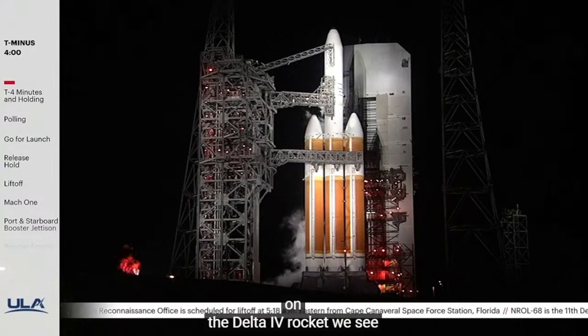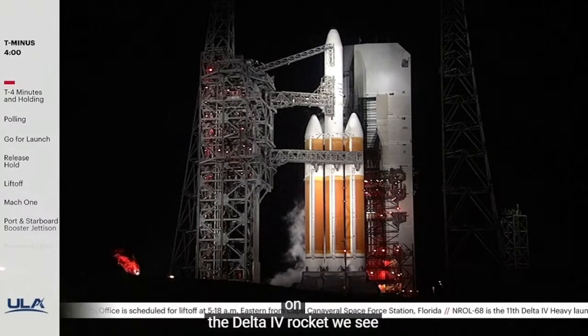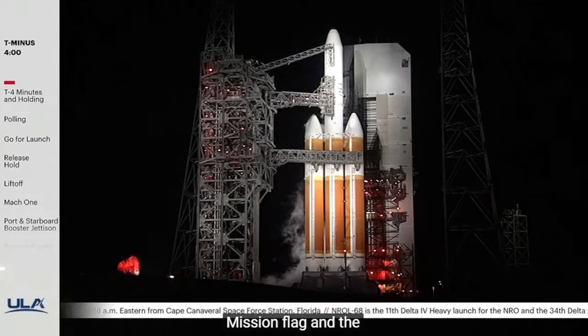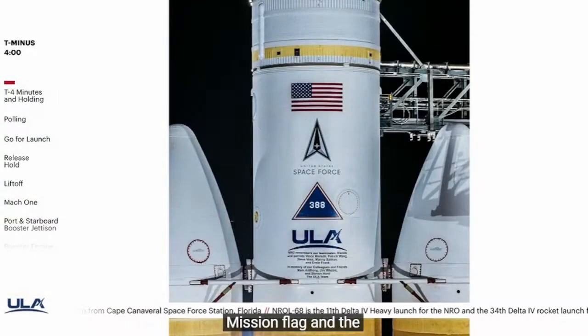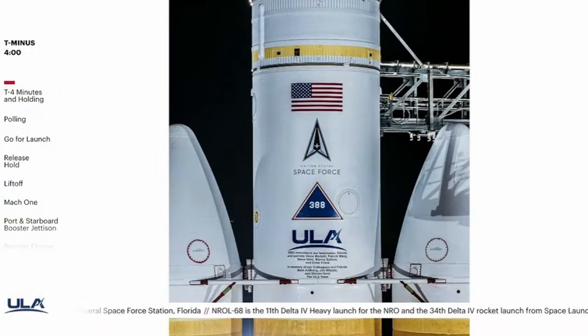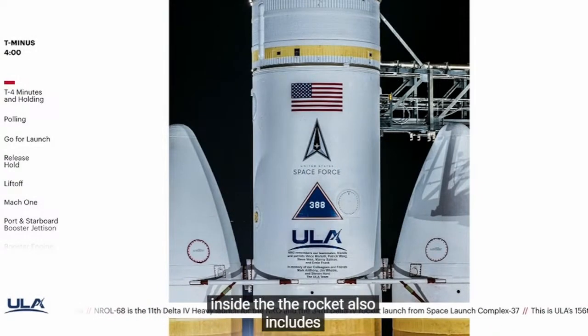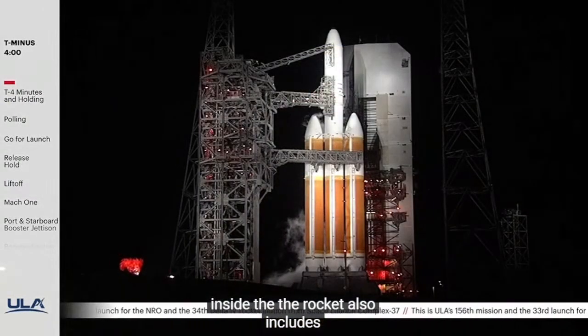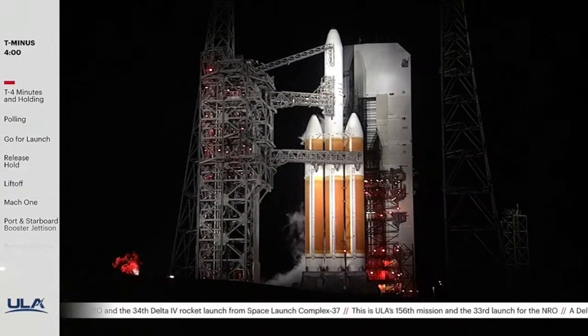On the Delta Heavy rocket, we see mission artwork provided by the NRO in addition to the U.S. flag and the ULA, Space Force, and Delta logos. Note the number 388 inside the Delta logo, signifying this launch's place in Delta history. The rocket also includes dedications to teammates who are no longer with us. Let's remember our ULA teammates.